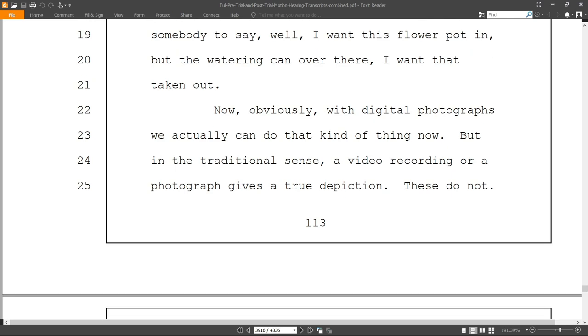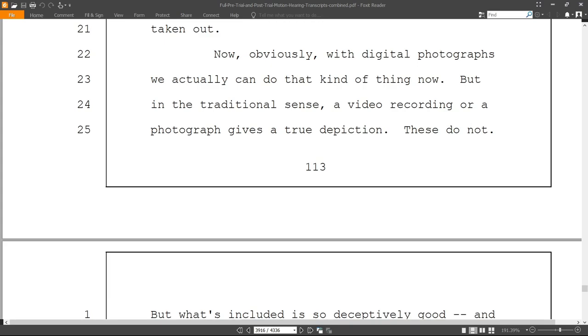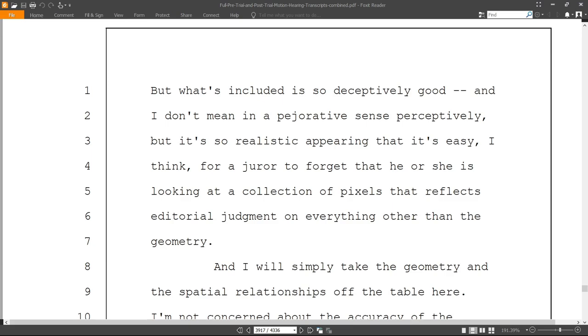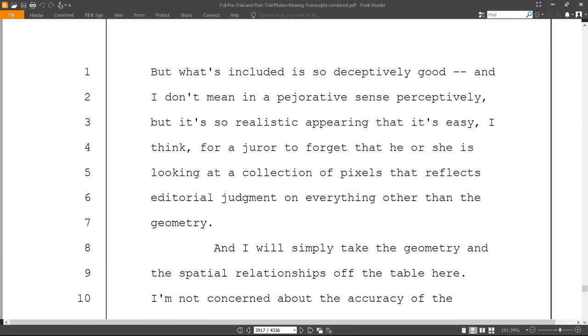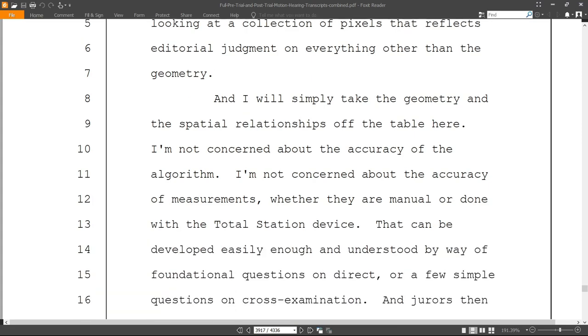Now, obviously, with digital photographs, we actually can do that kind of thing now. But in the traditional sense, a video recording or a photograph gives a true depiction. These do not. But what's included is so deceptively good, and I don't mean in a perjurious sense, but it's so realistic appearing that it's easy, I think, for a juror to forget that he or she is looking at a collection of pixels that reflects editorial judgment on everything other than the geometry.